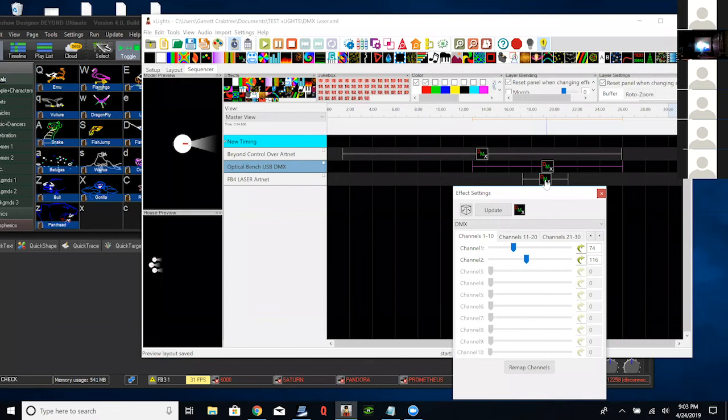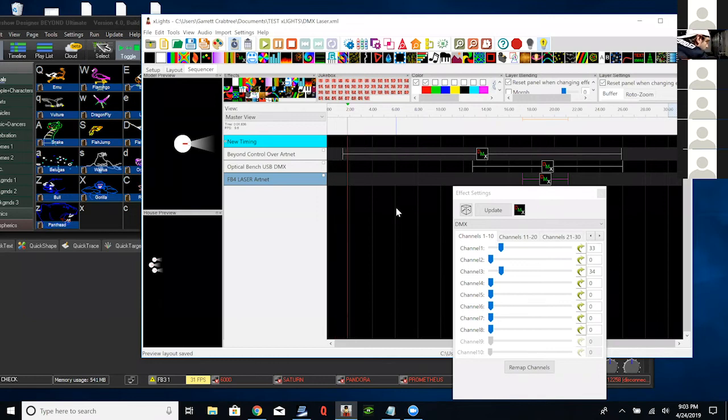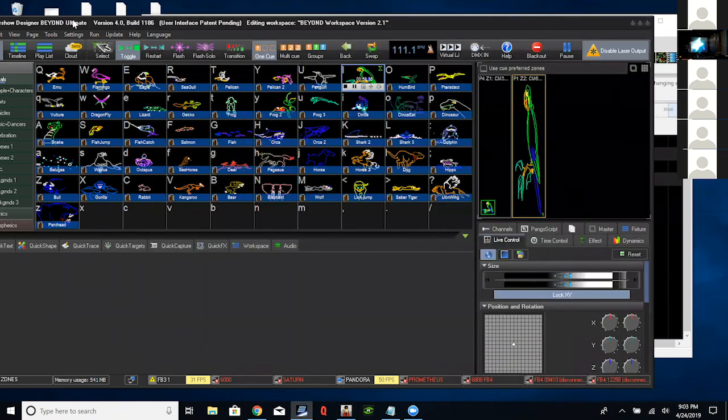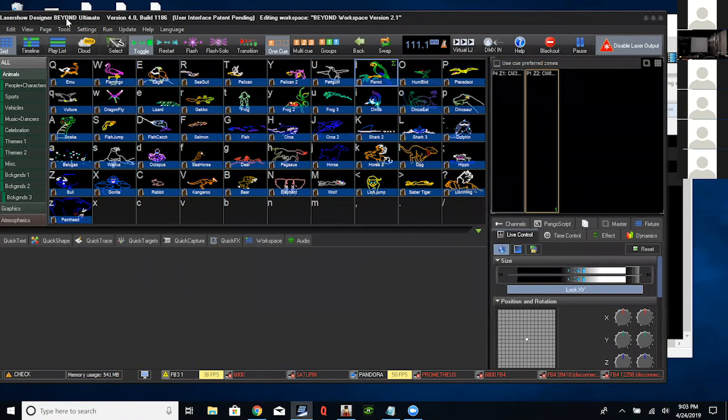And I'm going to go ahead and stop this output from this other laser here. What I'm going to do is connect this laser and put it into Beyond mode. So now I'm going to actually be operating the second laser from Beyond as well. So the only thing I'm controlling at this point in xLights is going to be this optical bench. Now, let me show you.